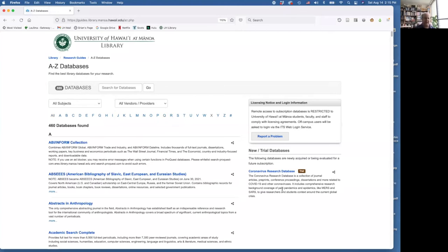Beyond that, we have the databases link here, and that gives you a list of all of the specialized databases that we have. There's over 500, I think, 400 and something. There's different numbers here. One day I'm going to ask them why there's 555 and then 460. But you'll see here how some of these are very specialized. So, for instance, we have the American Bibliography of Slavic, East European, and Euro-Asian Studies, which if you're doing Slavic studies, it's a fairly important resource to look at. If you're not, it's not that important.